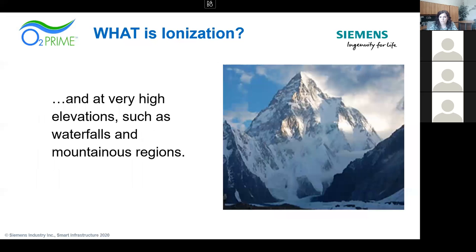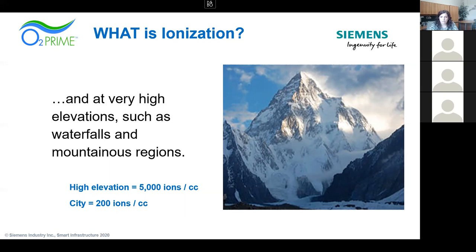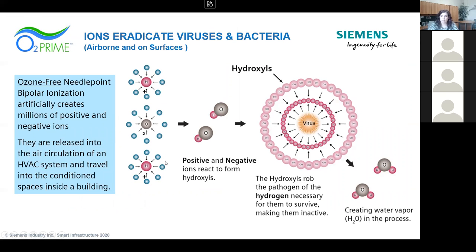So go to the next slide, please. We also find them at very high elevations where we see a lot of mountainous regions and waterfalls. If we were to take an ion meter and go to the top of that mountain and take a reading, we would find that the ions per cubic centimeter of air is going to be in the 5,000 neighborhood. In a city, that number is far lower. Not uncommon to see 200 ions per cubic centimeter, and ions are depleted naturally by pollution, by people, by buildings and equipment. So what we're doing with the needlepoint bipolar ionization is we are artificially creating those ions that Mother Nature normally creates. So we're replenishing them as they're depleted in our everyday surroundings.